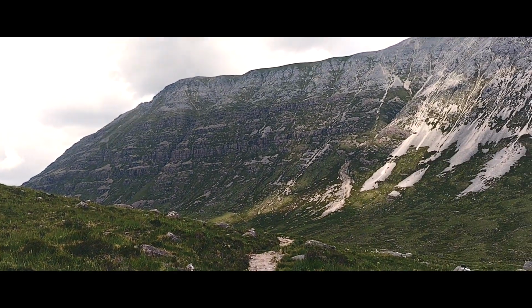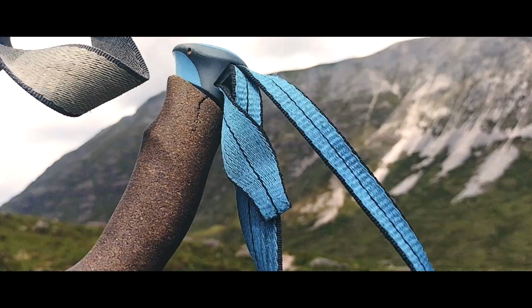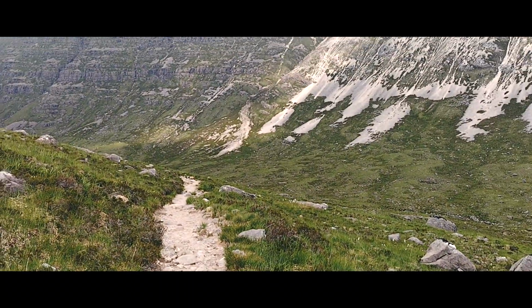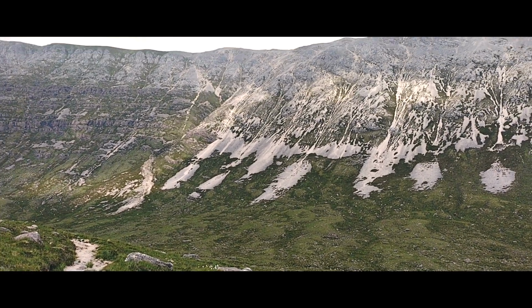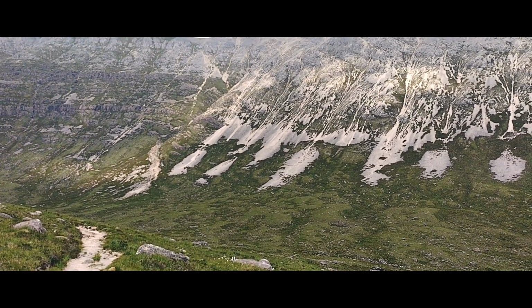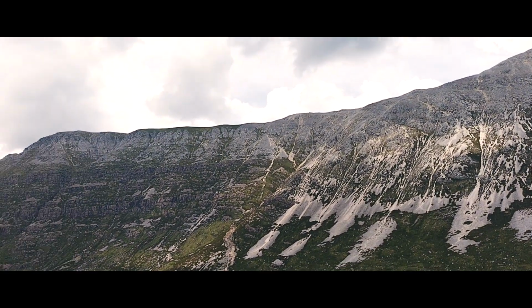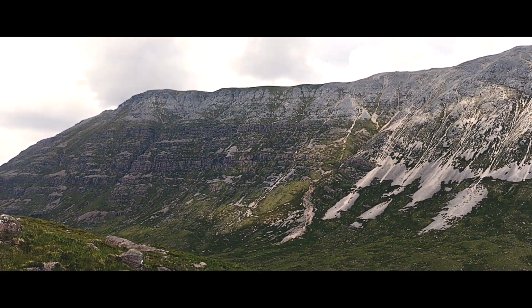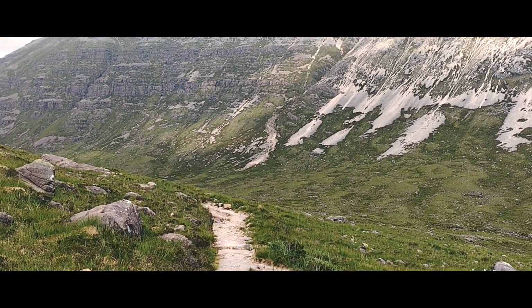I've been here before. I wild camped up here a few years ago, and I will link up to that. But I'm only here for an afternoon, only going for a bit of a wild swim at the Loch, and that's that.